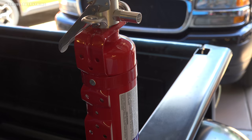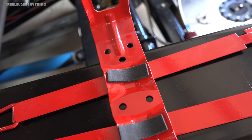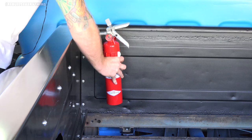Which brings me to how you mount your extinguisher matters. Now in my case, I've just got a regular single strap bracket on it here, which is pretty typical for most of these, but I also went ahead and ordered a double strap bracket. Now here's the reason for that. A lot of extinguishers are designed to be mounted vertically. Dry chemical extinguishers definitely can be mounted horizontally, but there's a precaution you've got to take, really in any case with these things.